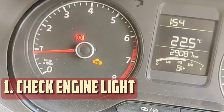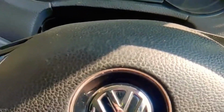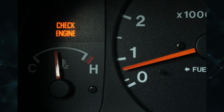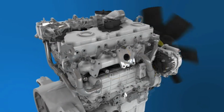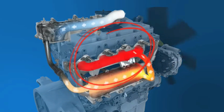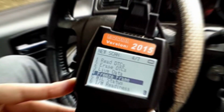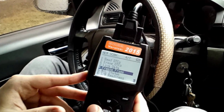Check engine light. If the check engine light on your vehicle's dashboard illuminates, it means your car's computer has detected a problem with a specific part or system in your vehicle. One possible cause is a faulty EGR valve. Typically, the vehicle's computer will be able to detect the position or circuit of the EGR valve. If it detects a problem with one of these, the check engine light will illuminate, and the driver can then use a diagnostic scanner or take the vehicle to a mechanic to confirm the problem.